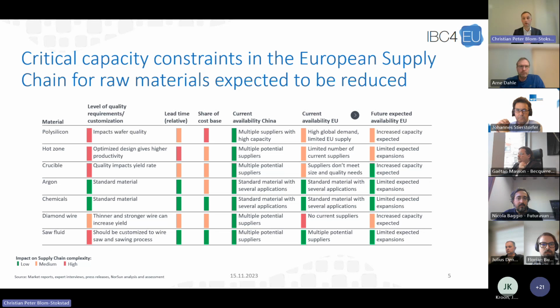In this space, there are suppliers in Europe already, and we supply the majority of these components from Europe already. So it's maybe partly even green up here, but it's still a limited number of suppliers in the market. And we see also limited expansion plans for hot zone, as we know today, which means it will, in our assessment, stay the same.